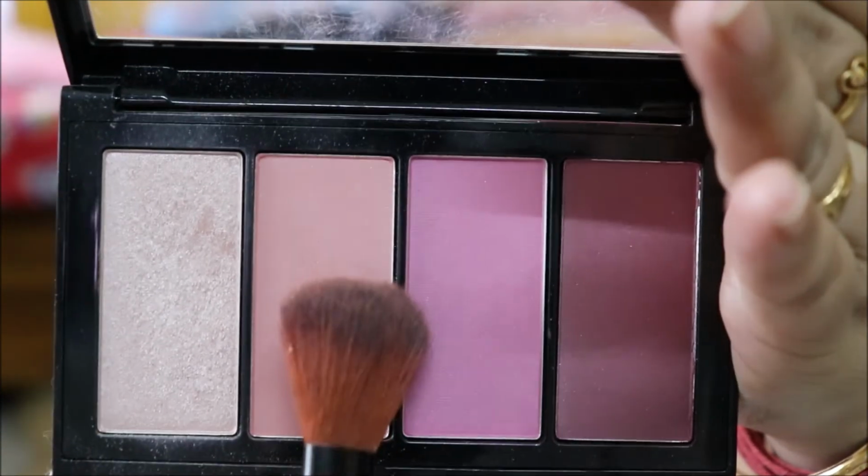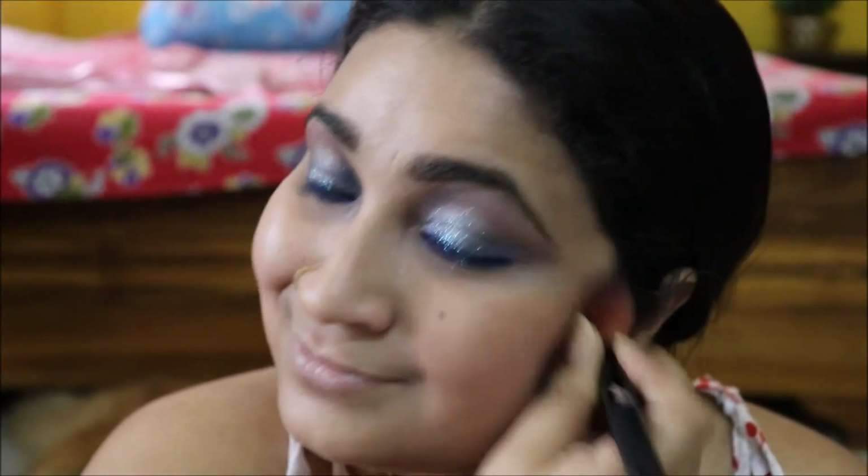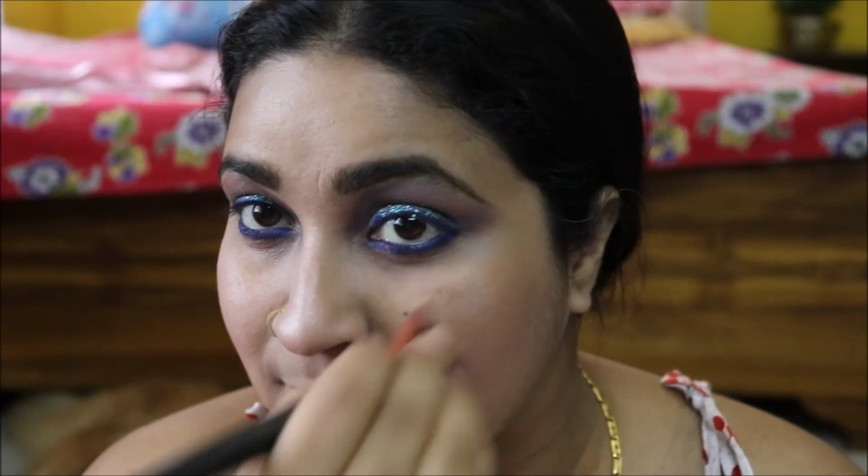Now I'll be using this Maybelline blush cum highlighter palette, and using that light peachy shade I'm just applying it onto my chin. I just love this highlighter. The glow that comes is so lovely, and it's just to die for. Do try the Maybelline highlighter cum blush palette. It's really very beautiful. And you can see what a light shine it gives. So I'm just loving it.